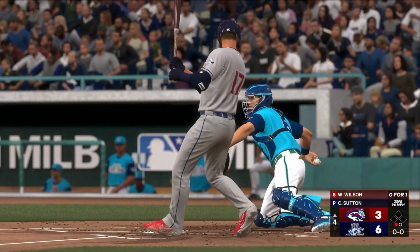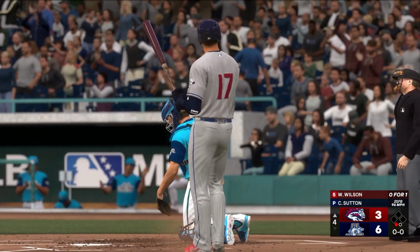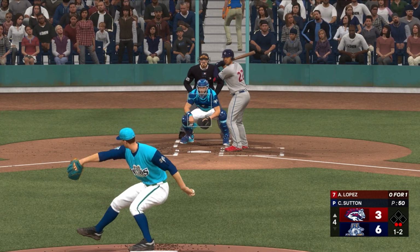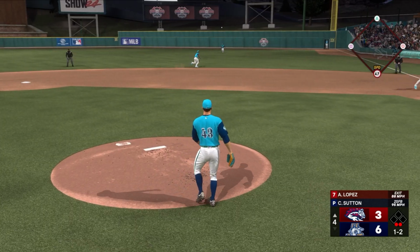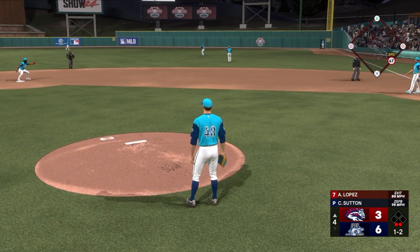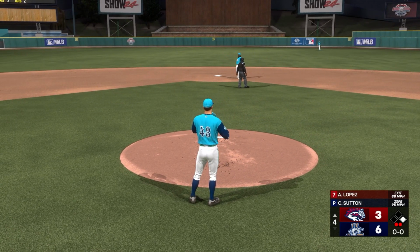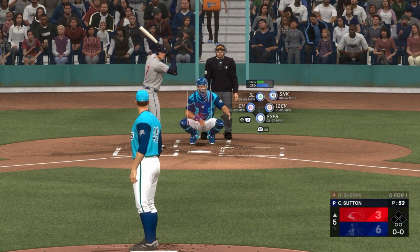In this game that we saw against the Rumble Ponies, only one mistake the first time through, and that was that home run we saw. And he got some strikeouts. He was able to get some strikeouts in early. However, in that third inning and the second time through, he got touched up a little bit.